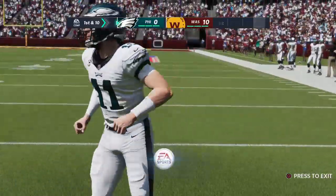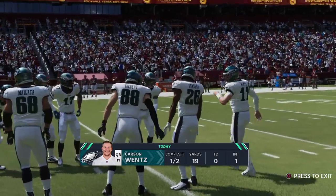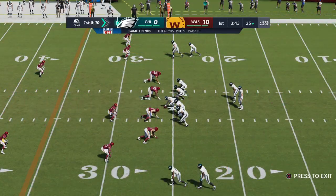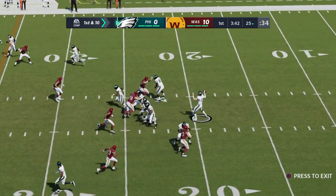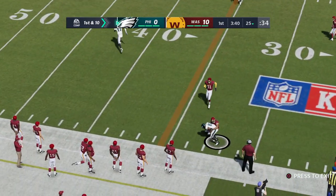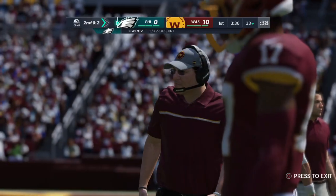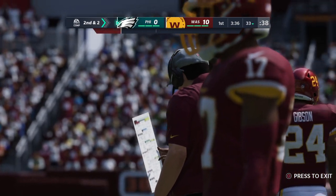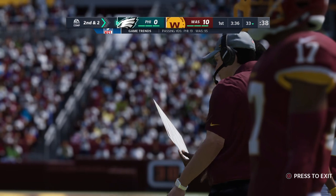So back onto the field, here come the Eagles for their second drive. They'll look to get something started. They need to, down 10-0 early, as they've got it first and 10. Trying to shake off the interception, he'll look to throw, and he finds his target. It's Marquise Goodwin. This will be stopped about 2 yards shy of the marker. An 8-yard gain, second and 2 at the 33-yard line.